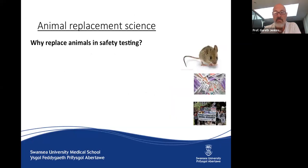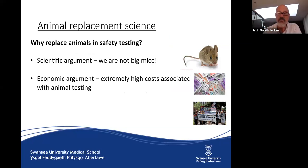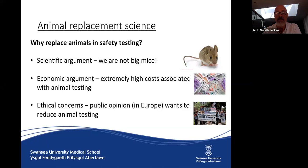But it is important that we try to do this, because animal tests are flawed scientifically. The results from a rodent test don't reflect human physiology or human biology. They're biochemically different and they're anatomically different. And so animal data is not always that useful, and in fact can be misleading. It also costs a huge amount of money to carry out these tests. And in Europe, there's a huge ethical concern. Public opinion has really turned against the use of animals in testing.